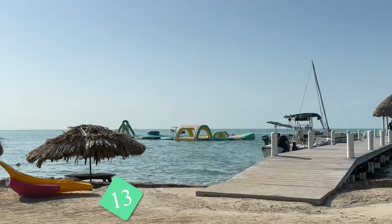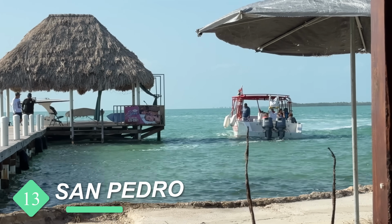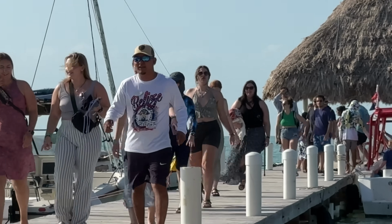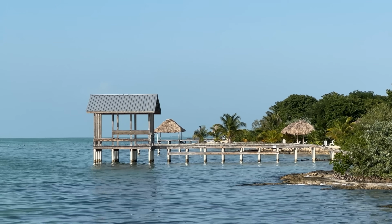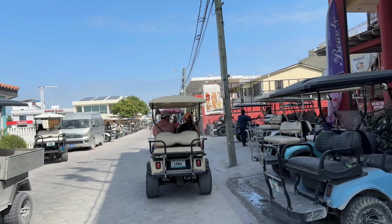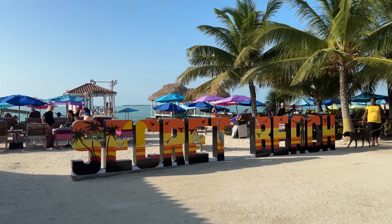preferably in the winter. Now we're here at San Pedro here in Belize, also known as Ambergris Caye, and you will see lots of islands around the area here in Belize, but San Pedro seems to be one of the most popular islands. We'll show you another one here in a little bit, but if you haven't been to Belize to check out those islands, great vibes, riding golf carts everywhere, decent beaches, and just overall awesome.